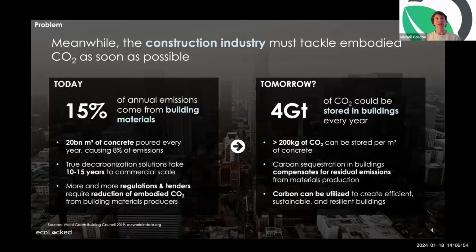So the construction industry needs solutions. However, the construction industry is notoriously conservative. It takes time to develop them. And what we need is solutions right now. We need solutions that don't take 10 to 15 years. And that's where we come in.